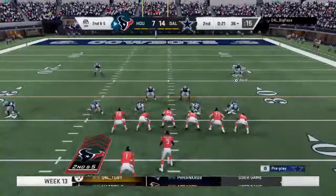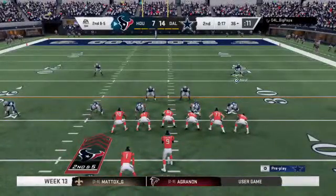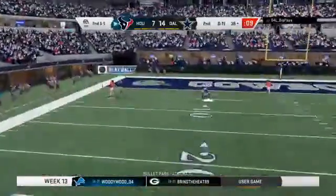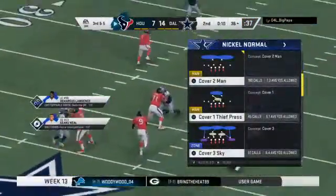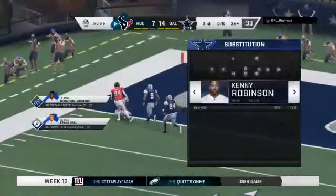Pilot, 64, weak. Looking to throw again on 2nd down. Stafford going for the deep ball. And that's incomplete. Clock stops with 10 seconds left. He was looking for Chris Godwin that time. And it's 3rd down.